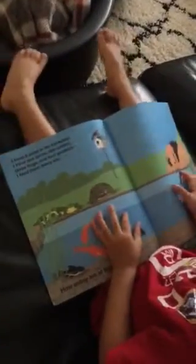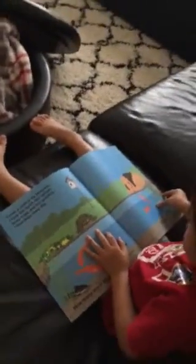I have a pond in my backyard. I have one turtle, two catfish, three frogs, and four goldfish. I feed them every day.